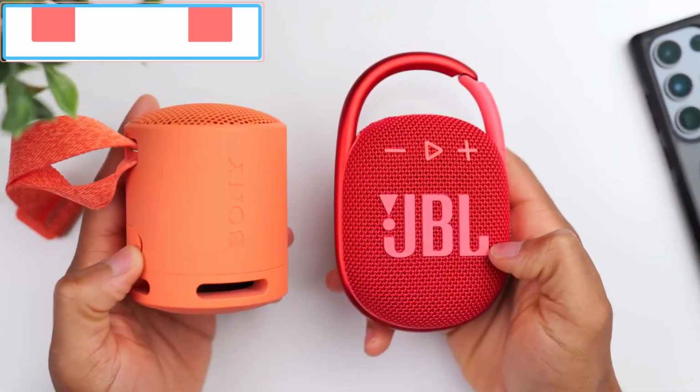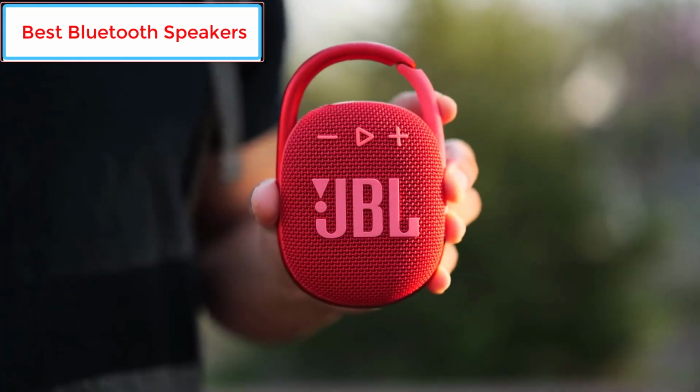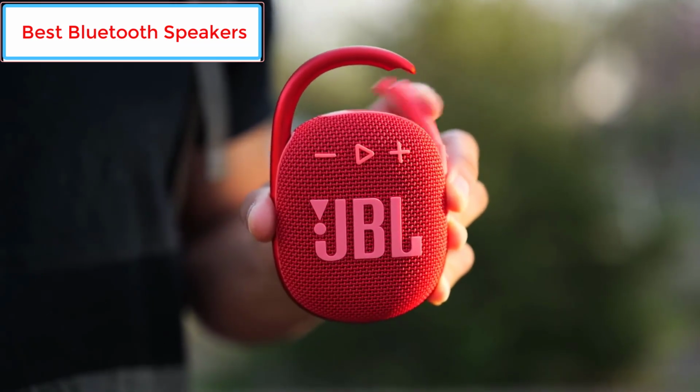Are you looking for the best Bluetooth speakers? In this video, we will look at some of the 5 best Bluetooth speakers on the market.